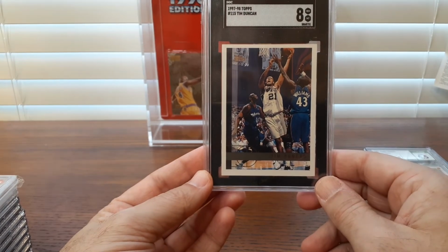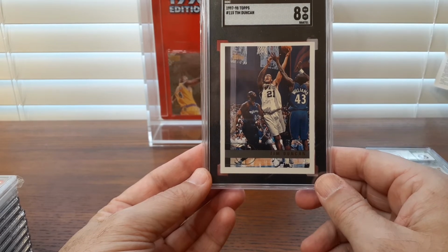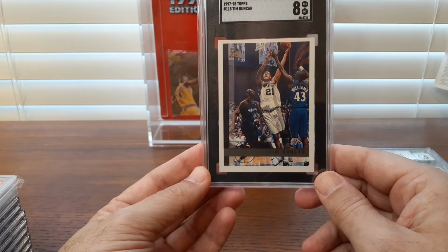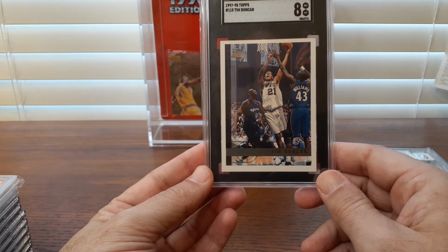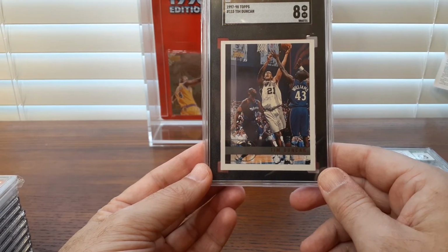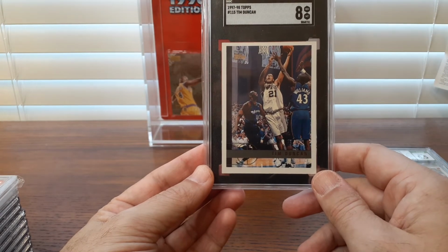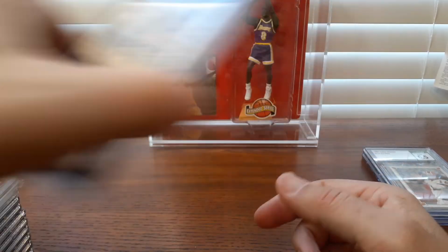Tim Duncan, Topps rookie from '97. I did not have this in the Topps paper. I've got three PSA graded 9s of the Chrome, but I neglected to get the paper, and then Tim Duncan blew up, and so I won this one for under $10. So once again, I know it's just an 8, and it's fairly graded. It doesn't have the best centering, but it's still cool to get the paper. You don't have to worry about the papers greening on you. I like that. But a cool Duncan piece from my Duncan collection.